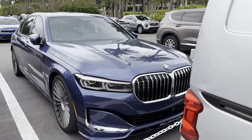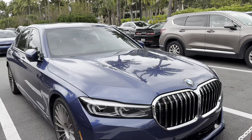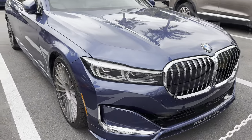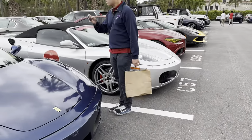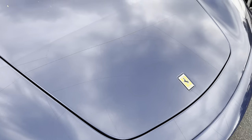New Alpina 7. Honestly, I usually don't like 7 Series interior, gross. But this one's crazy. It's the grill plus the car. Yeah, well, it's mostly grill, a little bit of car. And the wheels plus the car. But two F430 Spiders. This one is gated, and this one has a non-mint condition BPF.